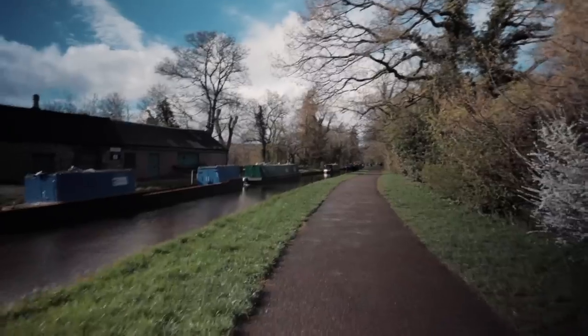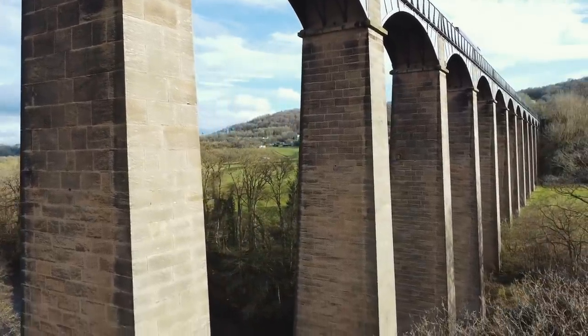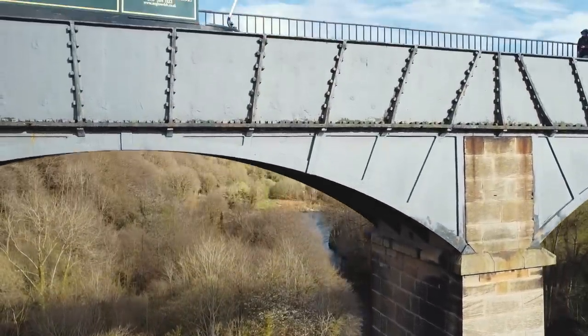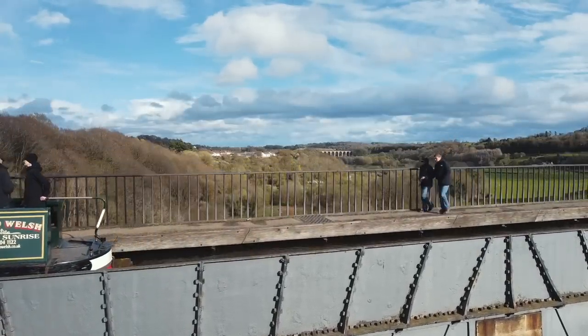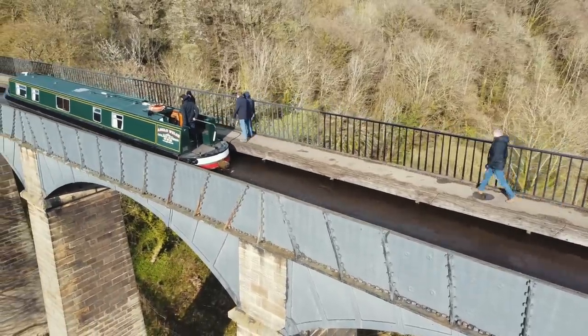Viaduct. All right, here it is. This is the world famous Pontcysyllte aqueduct on Llangollen Canal. Hard to pronounce, I know, but I had to try. It's a UNESCO World Heritage Site. It was built in 1805 for narrowboats to cross the valley in North Wales.